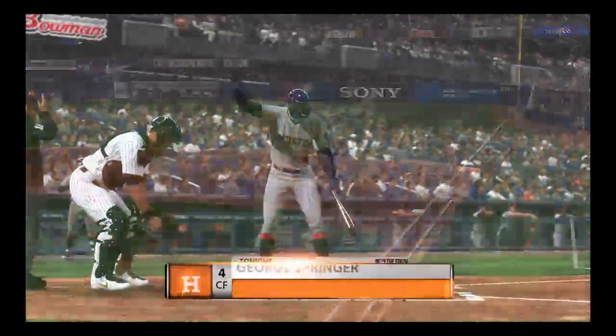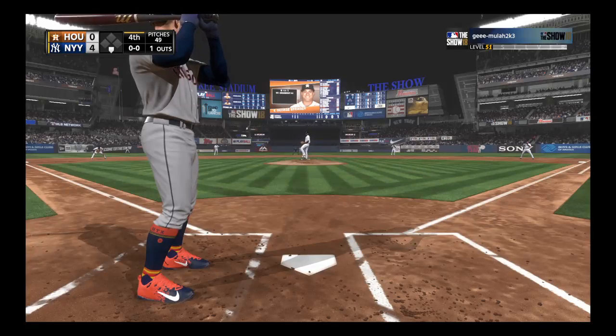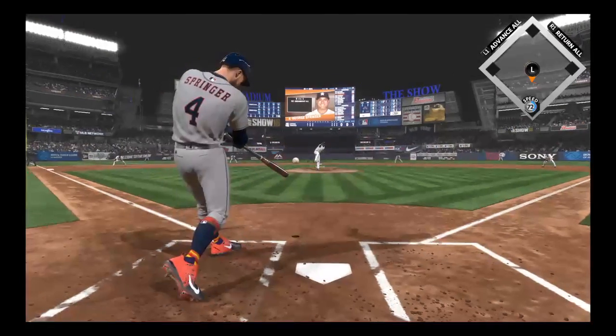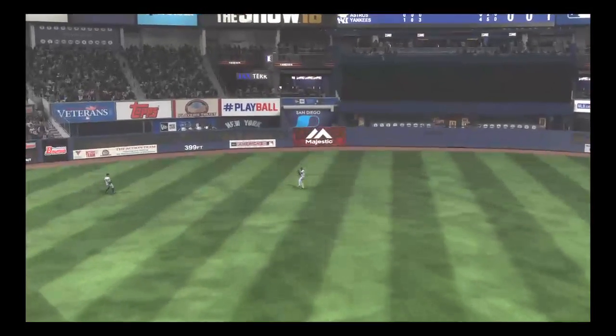Throw to first in time. 1 gone here in the 4th. Center fielder. Halfway to 100 pitches. Here it is. Line towards center field. Hicks is there. 2 gone.